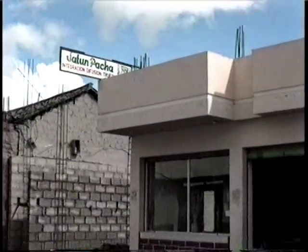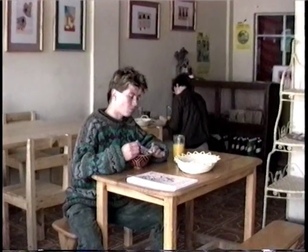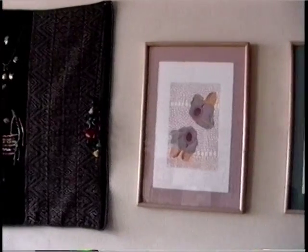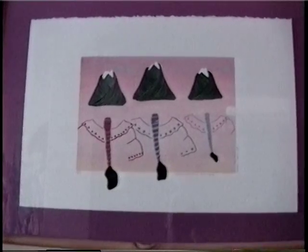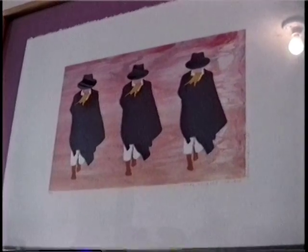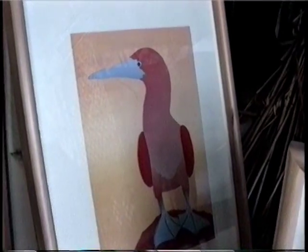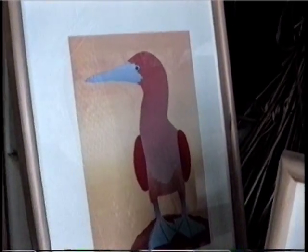Breakfast break at this wonderful little vegetarian restaurant. They make excellent muesli. They also act as an art gallery. A symbolic representation of the backs of three ladies. The artist is Carlos Fierro, a local artist.